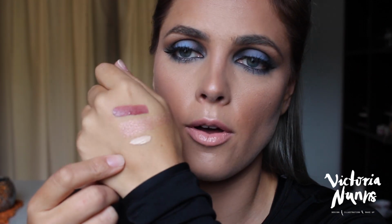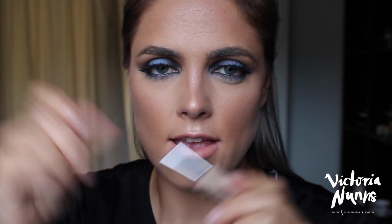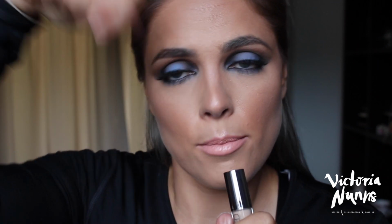The coverage is really full. I just pop it on, as you can see, so it's not very much, and it goes on a really long way, but the coverage is really full, so it does cover up any under eye circles, and because I got mine in the shade lighter, it brightens the face as well. I just dip it in, or pull it out the once, put it on under my eyes, down my nose, forehead and chin, a little bit sometimes under my contour as well, and that one dip into the product just lasts that whole application.